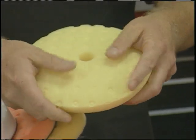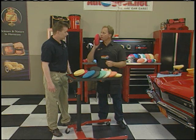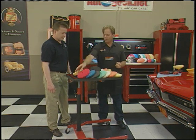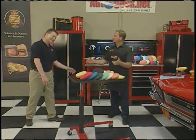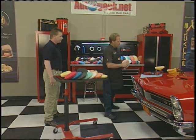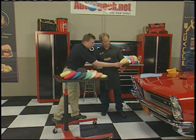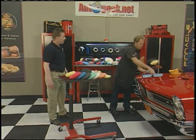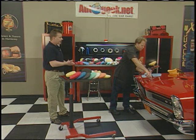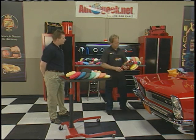That's really aggressive. Let me feel this one down here. Wow, that's really soft. I could put makeup on with it. Care if I try them out? No, go ahead. Okay, since I've got a polisher set up here, which pad do I have on here? This is the gold finishing pad. This is the softest foam on the market. That pad has no mechanical ability, so it's just like a giant applicator.